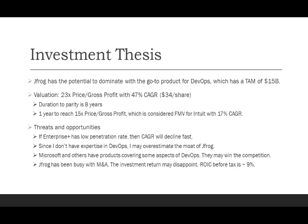So what are the threats and opportunities to my investment thesis? I think the key is if Enterprise Plus has a low penetration rate, then the growth rate will decline fast, which will make JFrog's price appear a lot more expensive. And also, since I don't have expertise in DevOps, I may overestimate the moat of JFrog. Its competitors, for example Microsoft and others, may have products covering some aspects or the full cycle of DevOps, and they may win the competition and put JFrog out of business.